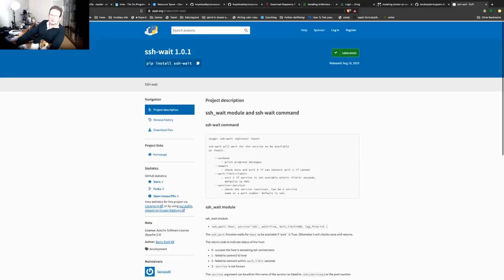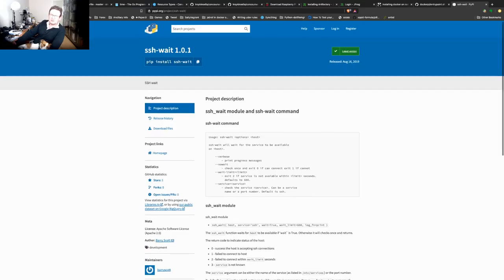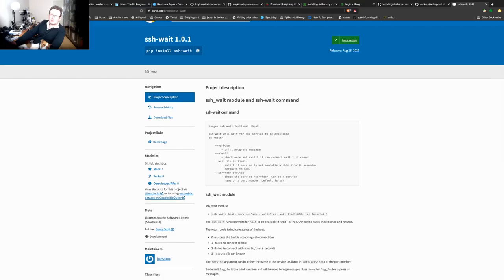Working in Python a bit, which is not tragic, although it seems to install the SSH wait commands, which is okay. So we could actually install the SSH wait as part of the base build.